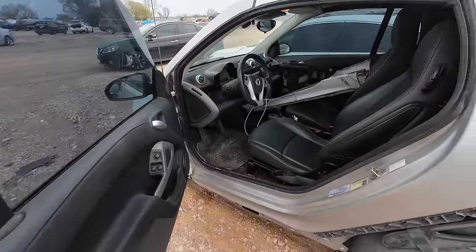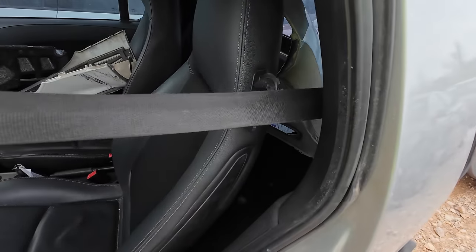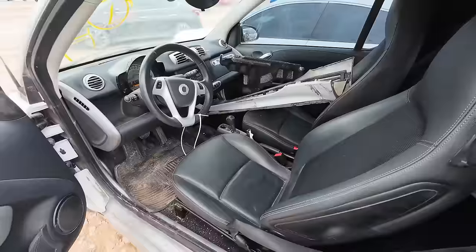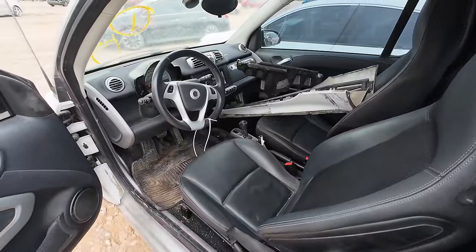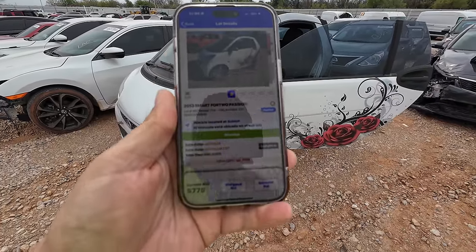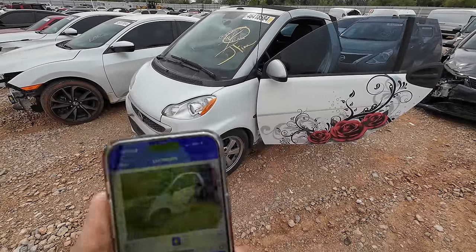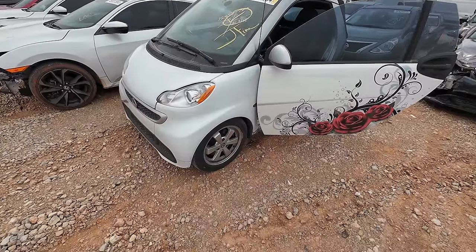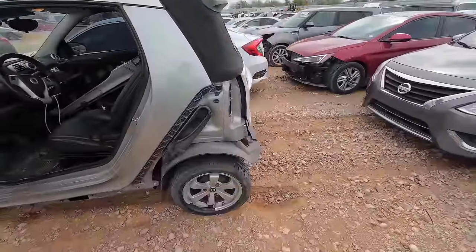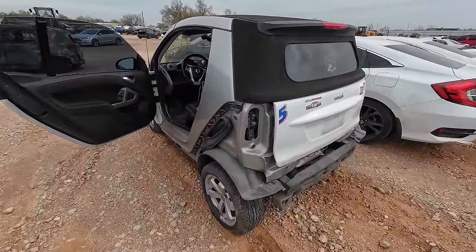So let me pull this thing up on the auction block. Let's see. 89,000 miles. What's this thing gonna go for? Probably nothing. Listen, I can't tell you why I just did what I did, but yeah, we're winning it for $775. I'm kind of kicking myself. It's a pure sale too, man. It's a pure sale, so we may very well end up owning a smart car.